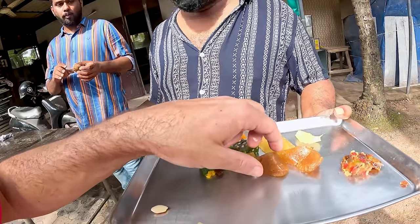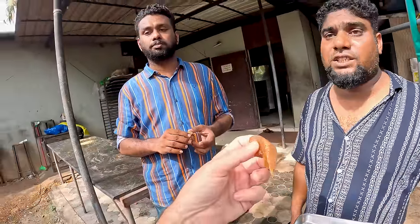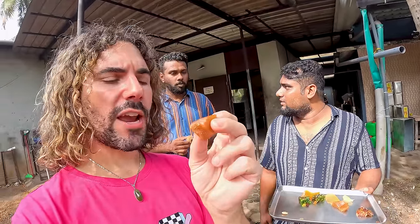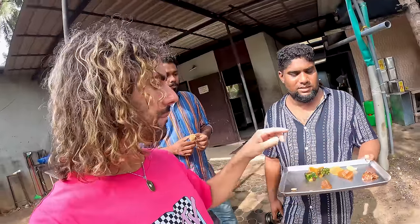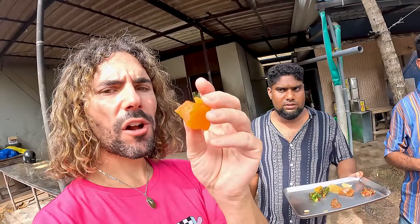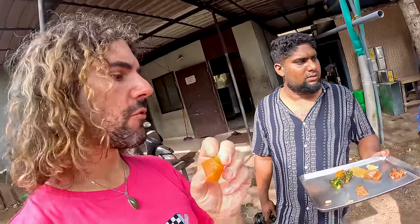Which one's this? Wheat. The wheat halwa, pow. Sweet, cinnamony. I like that. I think the pista was my favorite. But we gotta try the orange one. Pow. Oh yeah, it's like a jelly. It's like a fruit snack.